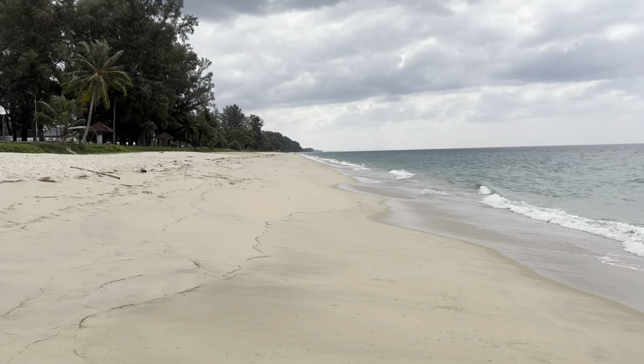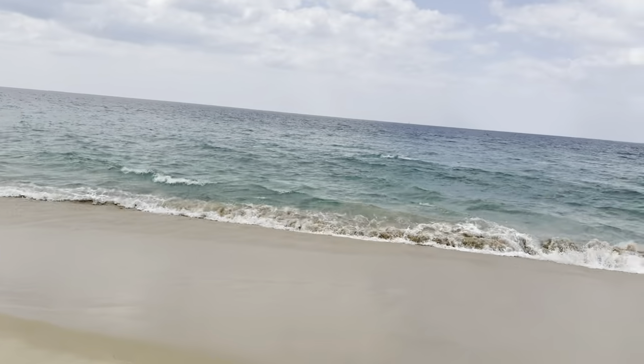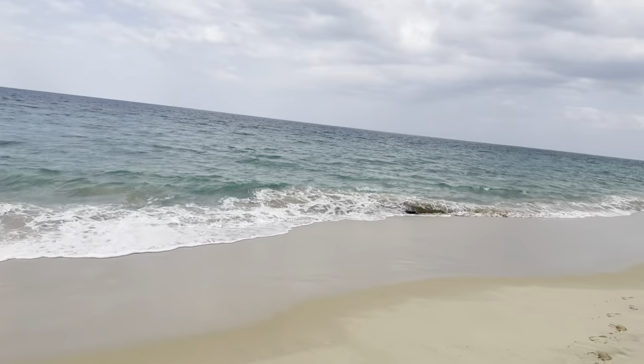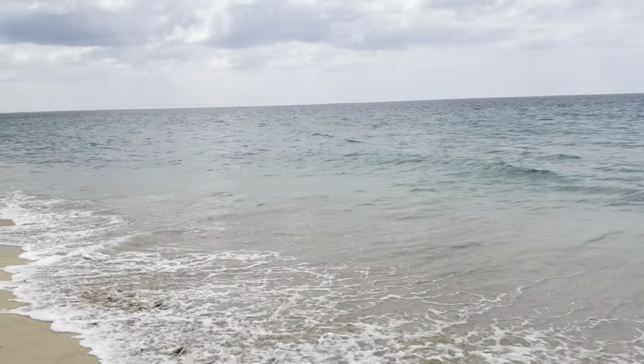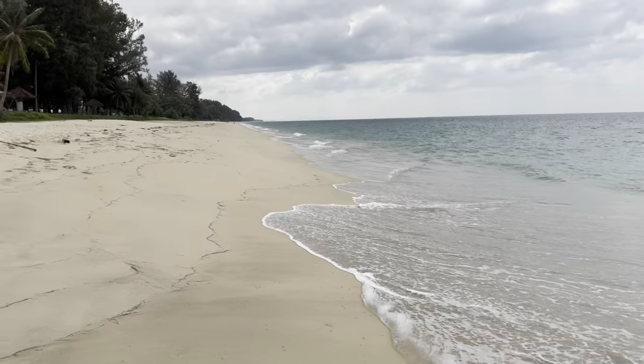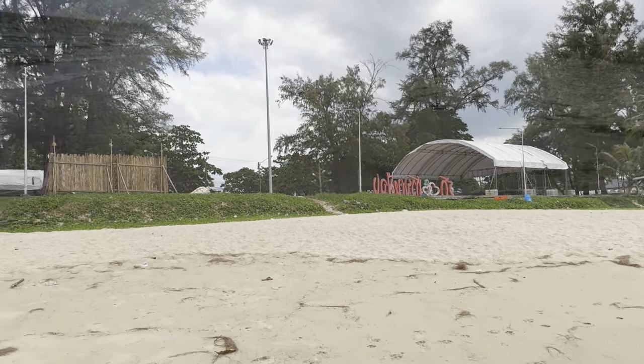You can walk up and down this beach all you want and just have a nice day. It's just really, really great. So I'll show you up around back behind the beach, and then I'll wander around here a little bit more on my own.